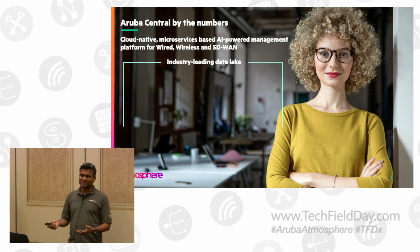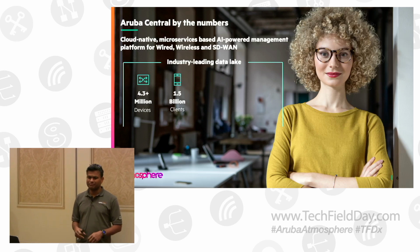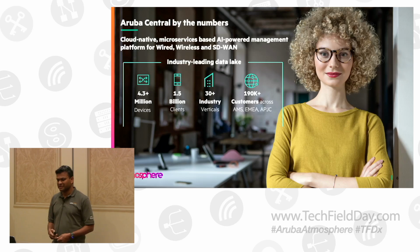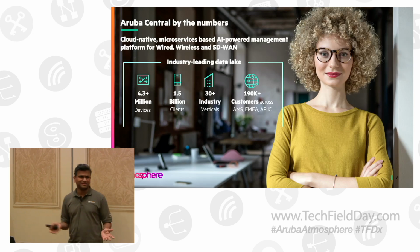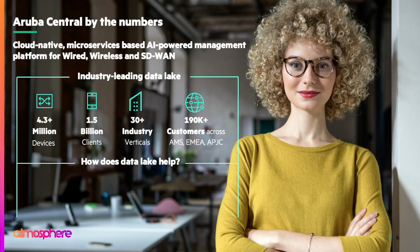But let's give the stats on how we are doing today. As of last month, we have about 4.3 plus million devices managed by Aruba Central worldwide. We have about 1.5 billion endpoint clients managed by Central across 30 plus industry verticals and 190,000 plus customers. So this number gives you a sense of where we were last year. We've grown almost 50% over the last one year in an environment which is not exactly conducive to growth, but we've done phenomenally well this year.